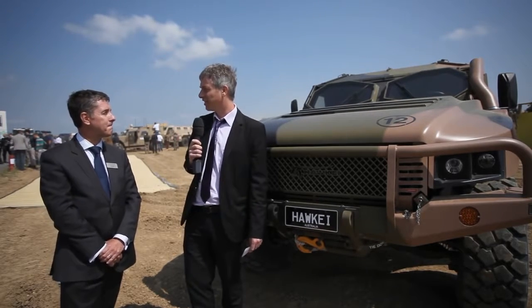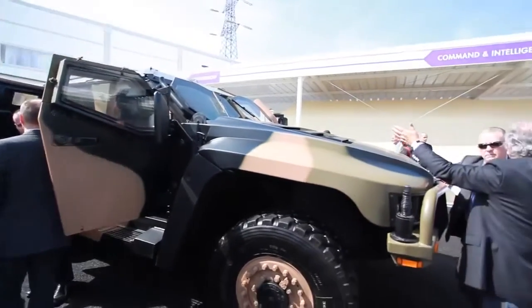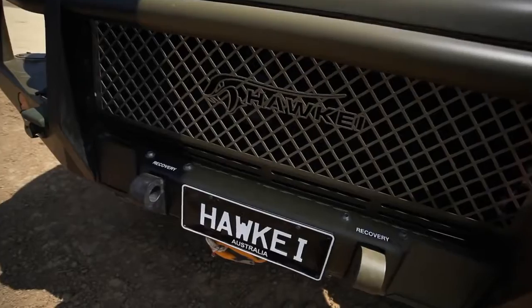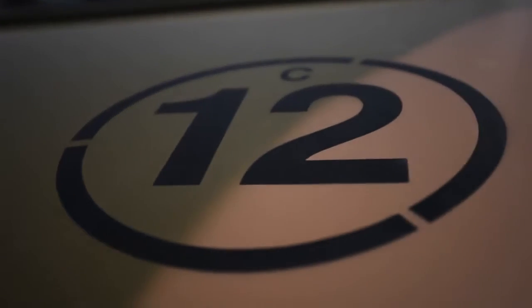And what are you demonstrating this year? Well, we brought two vehicles halfway around the world, as you said. So the Hawkei Alpha is at the Thales stand, very prominently placed there. That's a Eurosatory veteran now. It was actually here 2 years ago. For the first time, we brought a second vehicle, which is the one just behind us, the left-hand drive. This is the newest Hawkei that we've built.